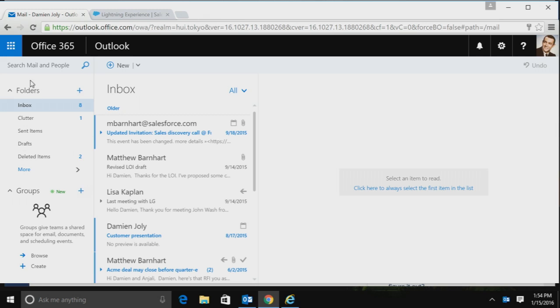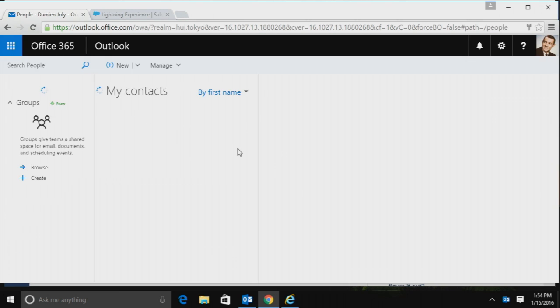That's the visual experience you get. This is the Salesforce page that you see as you read your emails. Now, let's talk about the background process that syncs contacts and calendar events. This is Exchange Sync. So let me switch over to my People section.